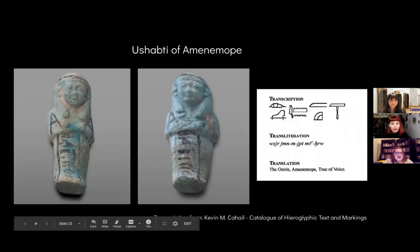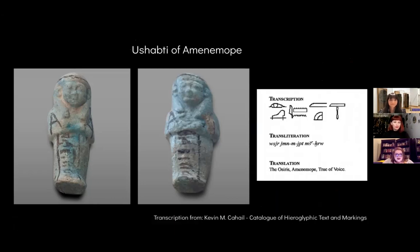Up next, we have the Ushabti of Amenemopa. And this is just a similar collection to the other Ushabtis that we have in our collection as well.